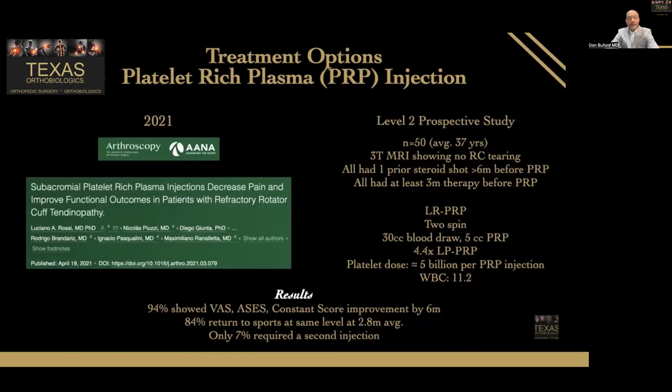So now that we've looked at low dose PRP for rotator cuff tendinopathy, are there any studies that look at high dose PRP? And the answer is yes, they're recent. Here's a 2021 study. This is a very, very well done level 2 prospective study. The N is 50. They used 3T MRI scans to look at the rotator cuff and ensure there's no full thickness tearing.